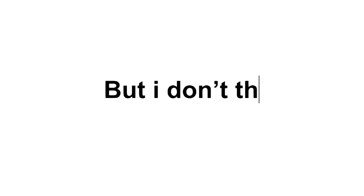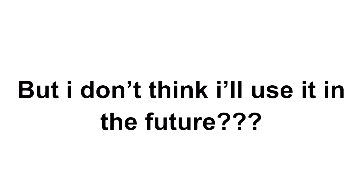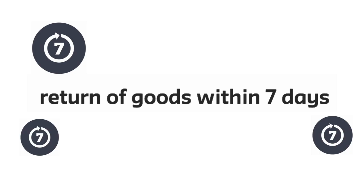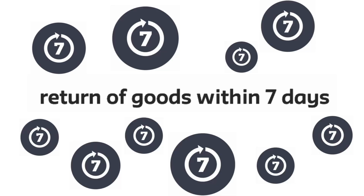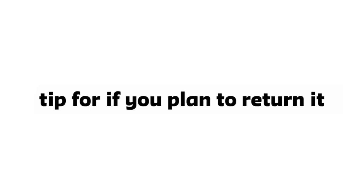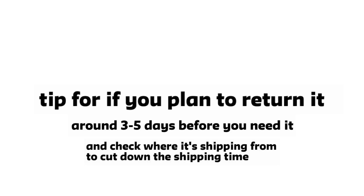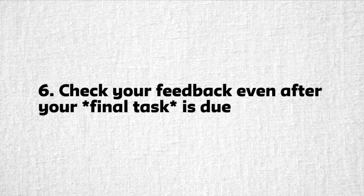If you think that you might not be using the mannequin in the future, or think it's a bit out of your budget, then look at those options where it says return within 7 days with no reasons or something. That's what I initially wanted to do, but I ended up keeping the mannequin because I thought it was really useful. I would say if you want to return it, then purchase it closer to the date when your course starts, because by then there's a better chance that you'll be able to return it before the day expires. 6. Check your feedback even after your course is done.